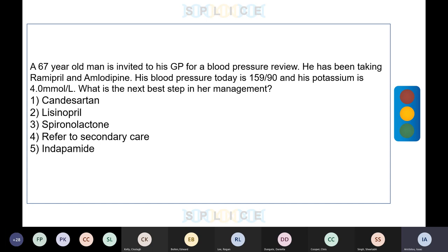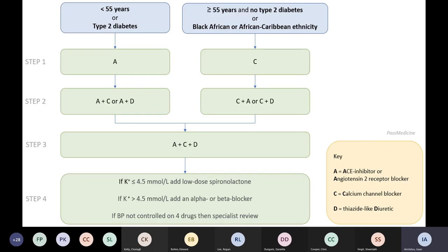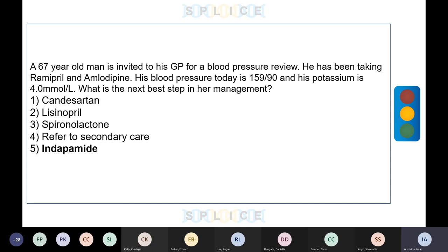Okay, nice. So the correct answer to this is indapamide. The potassium being in there was a bit of a red herring. So basically, this is the next step in the management. He's on an ACE inhibitor. He's on a calcium channel blocker. So that's A plus C. And then the next step is to add whatever's not already been added. So in that case, the D, which is the indapamide. The spironolactone would then be added on additionally if he was already on those.